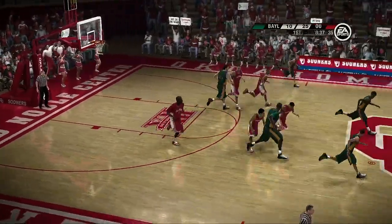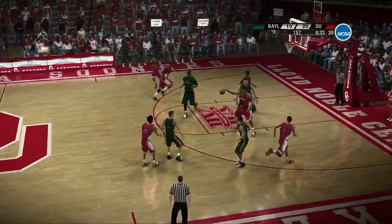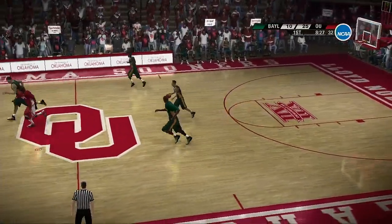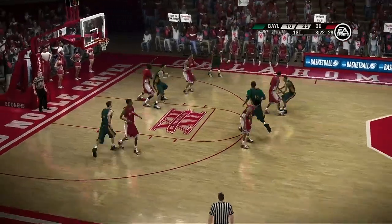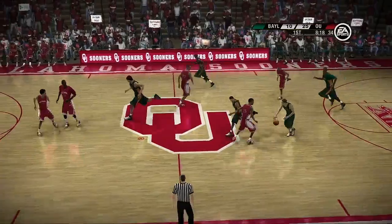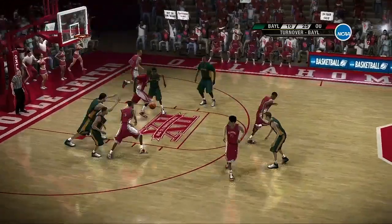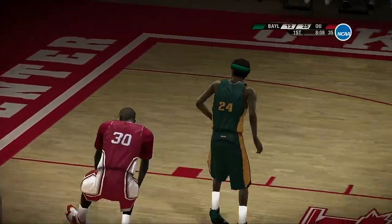Set that screen away. Number 20 takes it away. And the fans here are loving the action. My goodness, it's chaotic in here. Jumped in front to take it away. Looking for the foul, makes the shot.